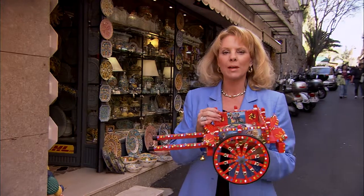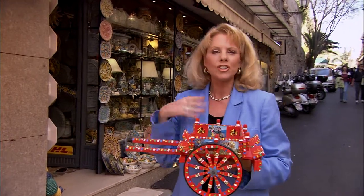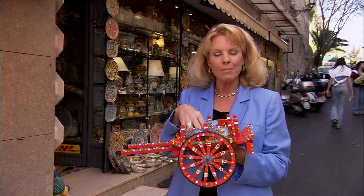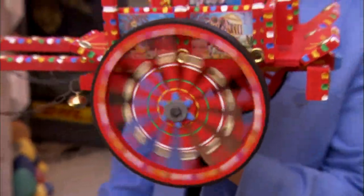So the drivers would come into town, and they would start singing really loud and banging on a drum to draw attention that they were there, and the ladies would look out their window, and they would come over and buy the goods, and at the same time, the driver would tell the news of the region. He would tell what's going on in the last village. A Sicilian carretto.